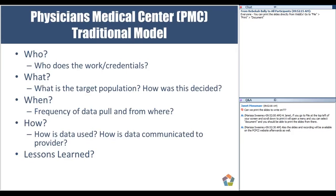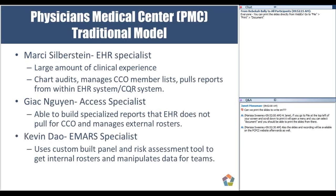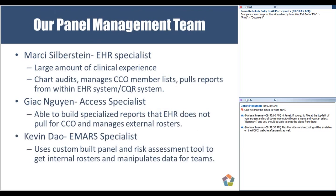Okay, hello. So I'm Marcy from Physicians Medical Center, and we actually have a slightly different traditional model because we have high-level access database data pullers, and then we actually give the care management team the outreach portion of the panel management. So I actually specialize in our EHR. I have a lot of knowledge because I was a medical assistant working in the office for 8 years prior to becoming a panel manager.